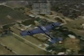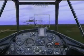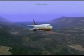Fly solo against the computer, or go multiplayer on the Internet Gaming Zone. Be careful. With highly sophisticated damage modeling, you'll have to use your wits to overcome that damage just to make it back home alive. For even more fun, bring in your favorite scenery or aircraft from Flight Simulator 98, or import thousands of aircraft from the internet.